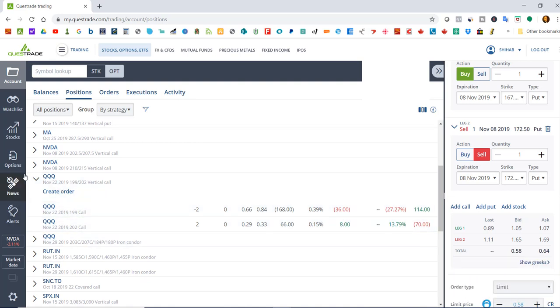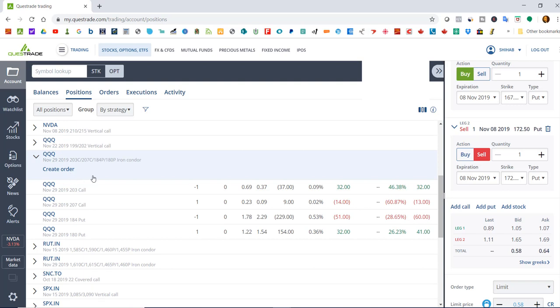It's showing a loss right now. I've got this November 29 iron condor on the QQQs. It's showing a small profit on the call side. It's showing a loss on the put side. Still too early to do anything.